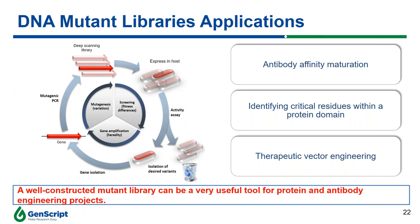And also for therapeutic vector engineering, this is a very difficult area because a lot of modifications will be involved, such as for AAV engineering, because there are a lot of engineers and modifications involved to improve the targeting ability. But a lot of the time, the chances are you might lose some other ability, such as the transfection ability in other areas of the virus. I'm going to show you a couple of case studies in the later part of my talk.